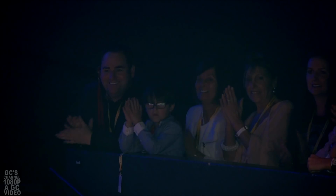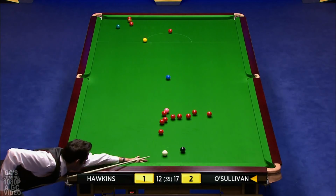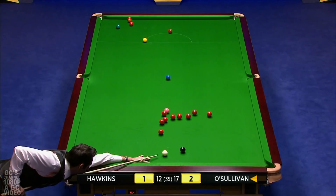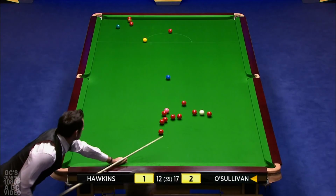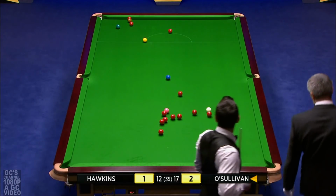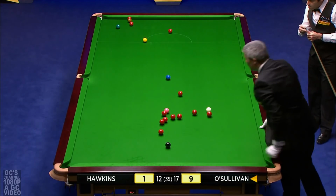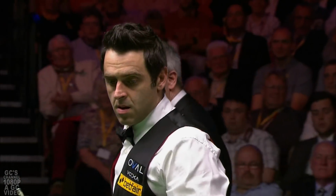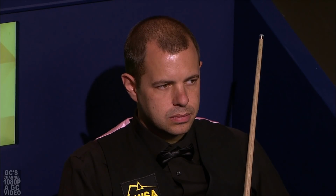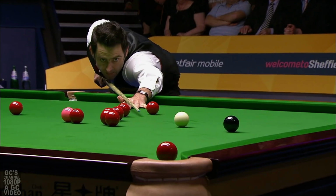A round of applause from Ronnie Jr. He's just overscrewed that slightly, but it's a little cutback. And it's there. How's the cannon? It's not bad. He's got the one to the middle pocket. If he can't see this one to the left corner. Well, if he can see the one to the left corner, Barry knows that this is a great chance for Ronnie.